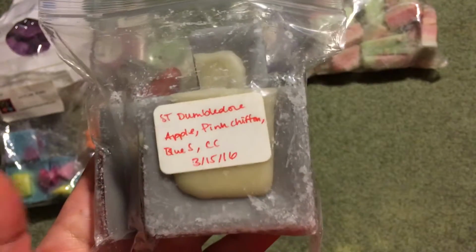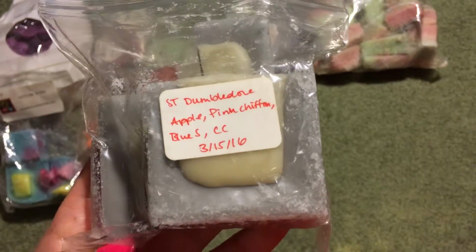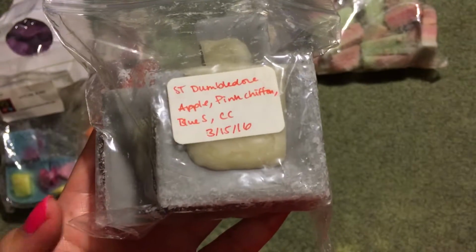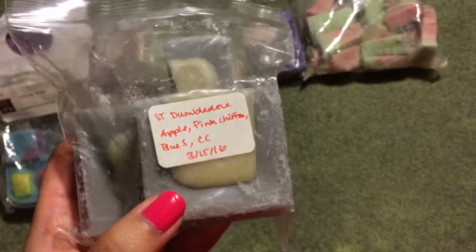upset. Because at the time she put a list, it was a time when she was still doing pre-orders. So she did pre-orders on the Harry Potter clams, and she put out Dumbledore, and she didn't say Mac apple, she just said apple. And so I thought, ooh, that sounds nice. I got it. It's Mac apple.